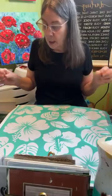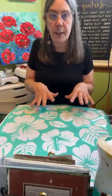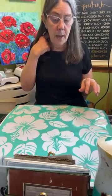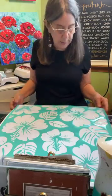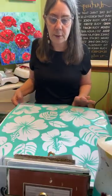Let's say that you have a really jumbled up mess, which I have done when I first started. What I recommend is you take it to your kitchen sink or a bathtub or somewhere where you can get some water on it, because as soon as you get water on the adhesive part of this, it's no longer sticky. And that makes it easier. You want to very, very gently pull it apart so that you don't damage your stencil.